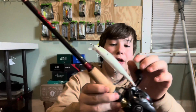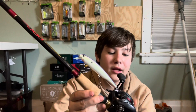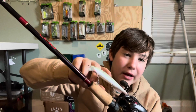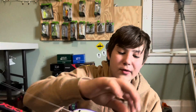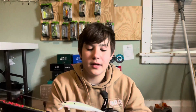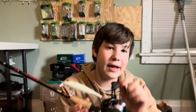Crankbaits. When you're throwing a crankbait on a baitcasting rod, this is not a crankbait, by the way. This is a jerkbait. You would not want to throw a jerkbait on a 5.5. Trust me, that is not a good idea. But I threw it on here just because I was rigging up the rod. I was picking baits to hold as a place to keep the line neat. I should have honestly grabbed a crankbait, but I didn't. So do not throw jerkbaits on this. It's just a placeholder right now. Just imagine a crankbait on here.